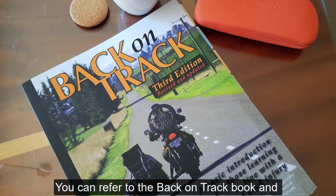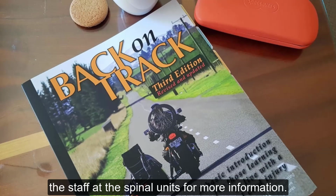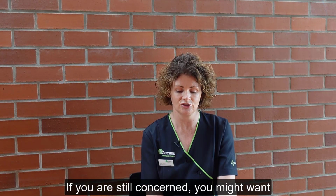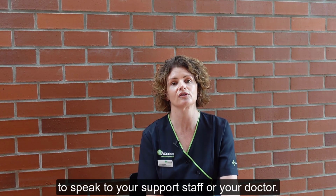You can refer to the Back on Track book and the staff at the Spinal units for more information. If you are still concerned, you might want to speak to your support staff or your doctor.